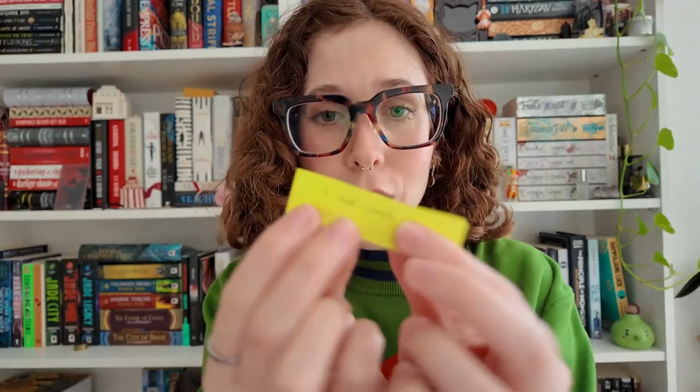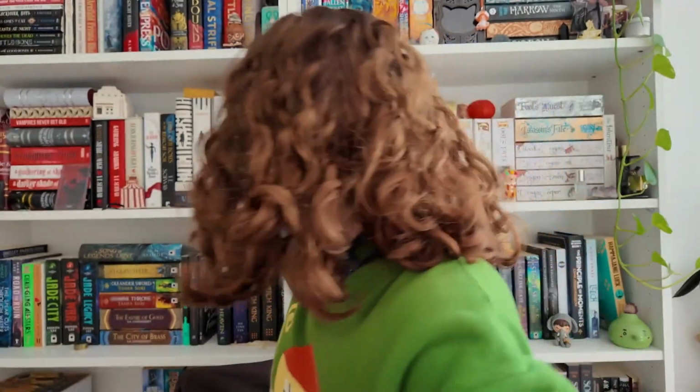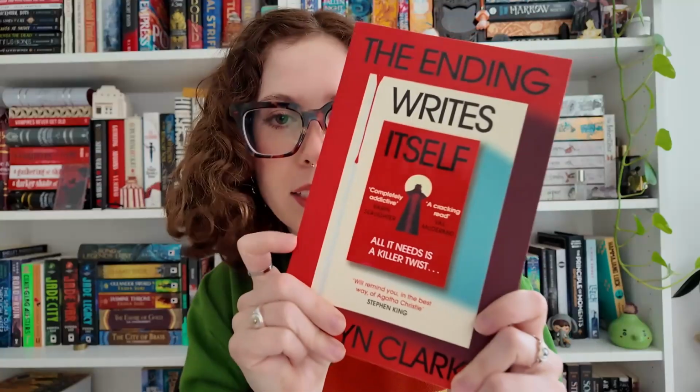Okay. 50th time is the charm. A red book. So a book with a red cover. I can easily do one of those. There is actually one I was wanting to read. The Ending Writes Itself. So I think we're going to call that there, and I'm going to go through these.